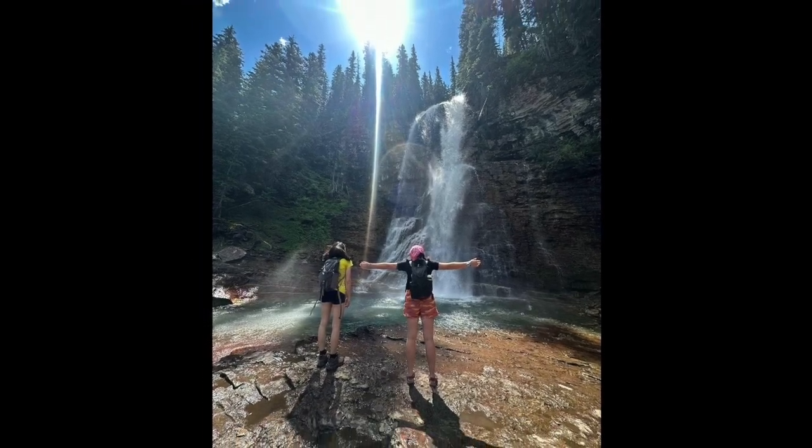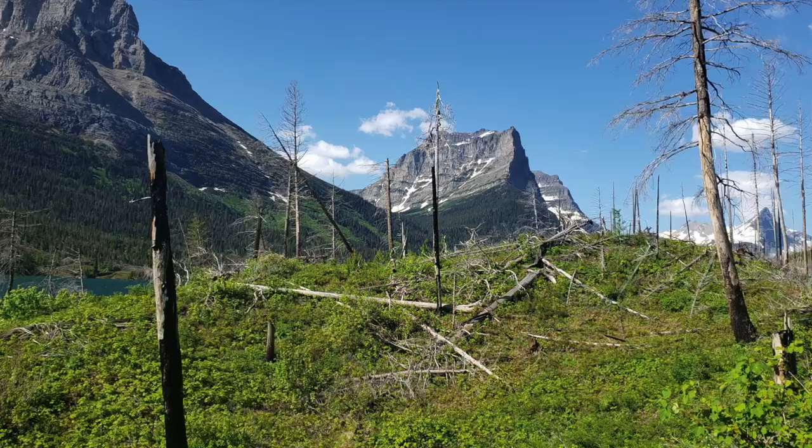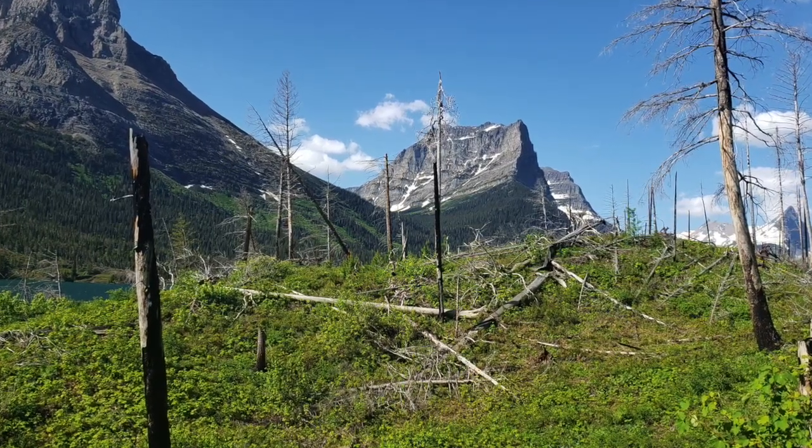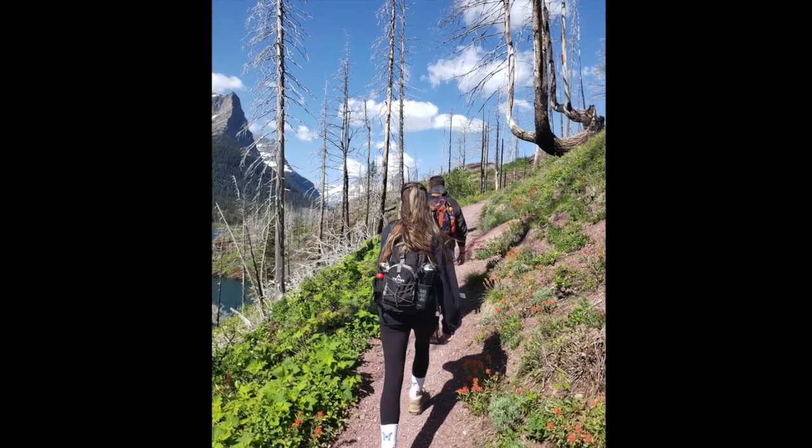It's also very popular to just do St. Mary and Virginia. However, if you want a longer experience and a better chance at parking at the larger Sun Point trailhead rather than the very small and always full St. Mary Falls trailhead, just do all 3 falls. They're beautiful. And it's a beautiful hike along the shore of St. Mary Lake, which, due to a fire in the past 10 years, has very open views.